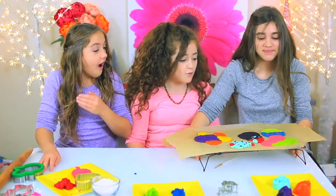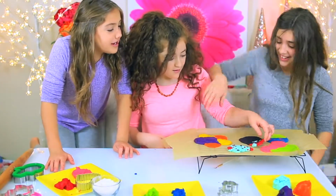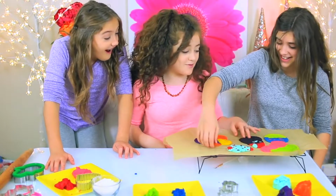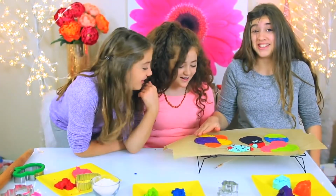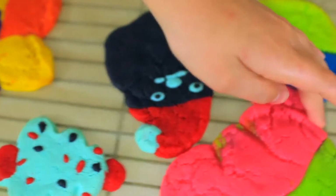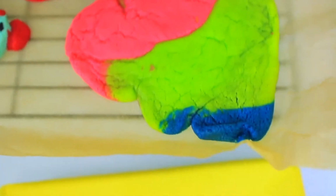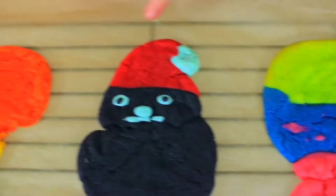All right, so we have not seen them yet, but go. Oh. What happened to my cat? My cupcake, my Christmas tree. These are ridiculous. My cat! That looks like a flower. They're not even fully baked. Oh my God. Look at my house. Mine is so weird. My Christmas tree is hideous. Oh my gosh. Look. This is so ridiculous. What the heck? At least my Christmas tree came out good.